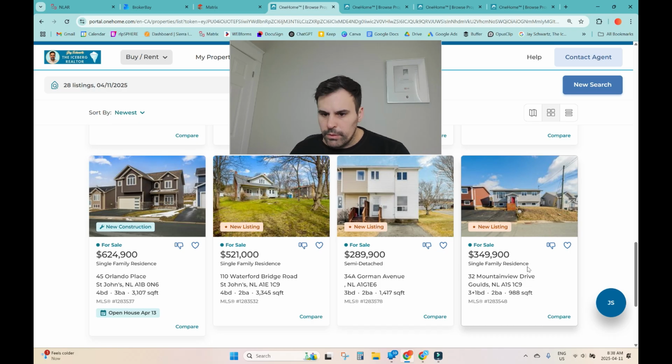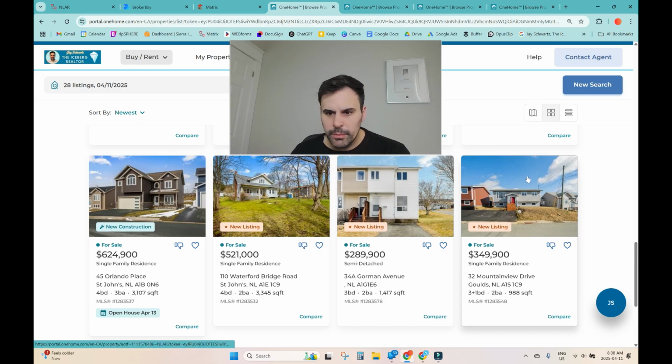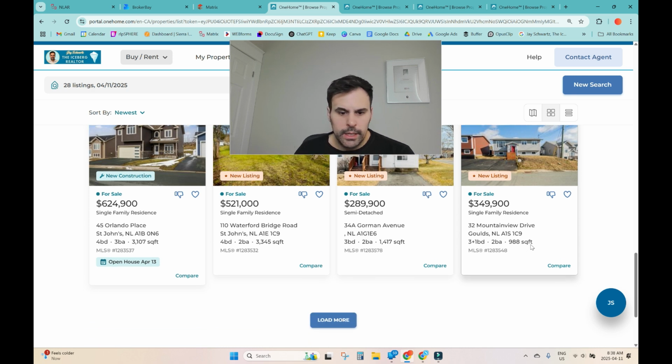$349,900 for 32 Mountain View Drive in the Goulds. 3+1 beds, so 4 beds, 2 bath, 988 square feet. Now, if that's correct, that house is way overpriced, but I have a feeling it's meant to say 1,988 square feet. Just based off the appearance on the outside, there's no way it's that small. So if it is nearly 2,000 square feet, that is a good price. It's in the Goulds, so hopefully they can get what they're asking. The Goulds is not as popular.